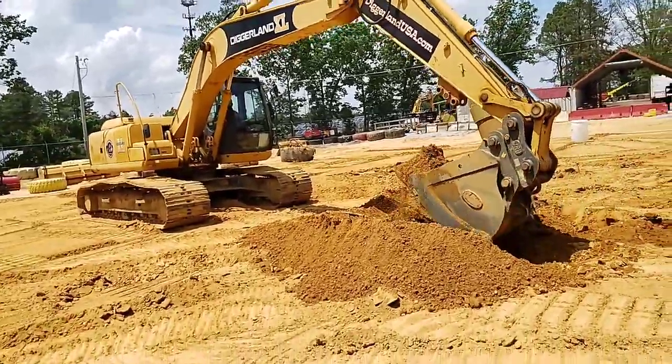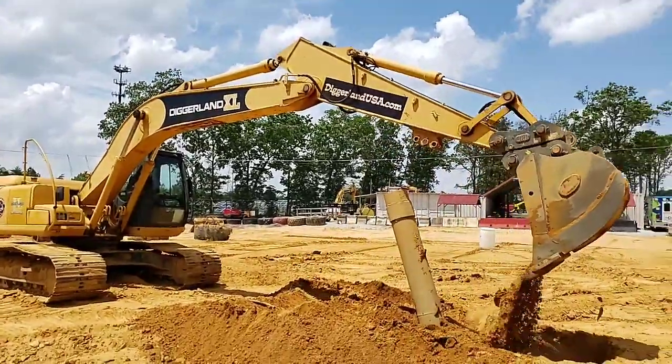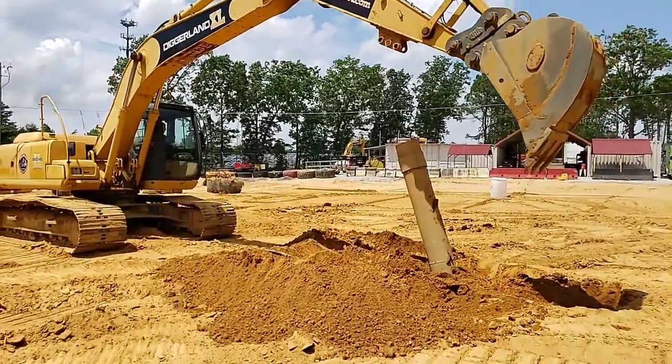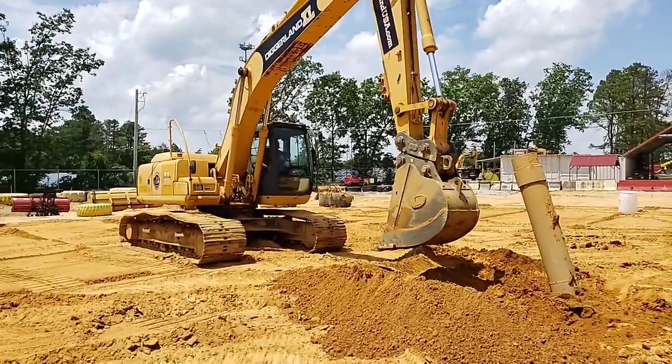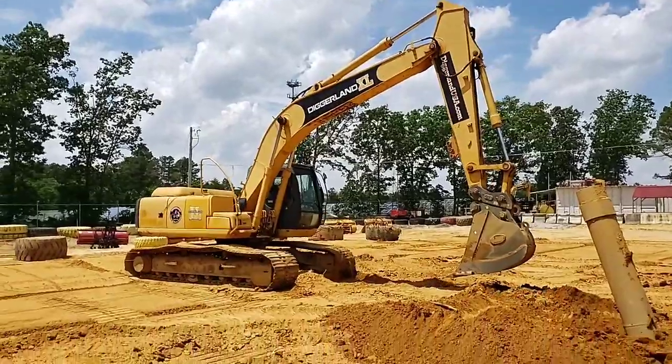All right, Ben, you ready to try the tire? And he gave me the thumbs up. He's going to try and put a tire right on top of this pipe here.